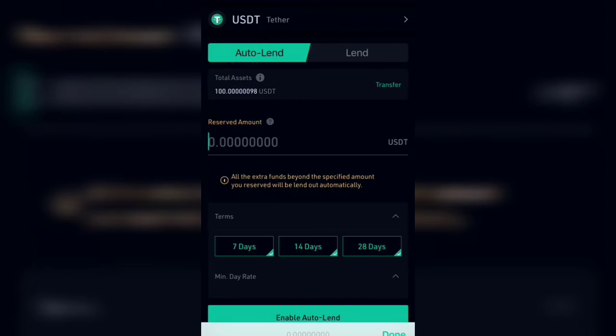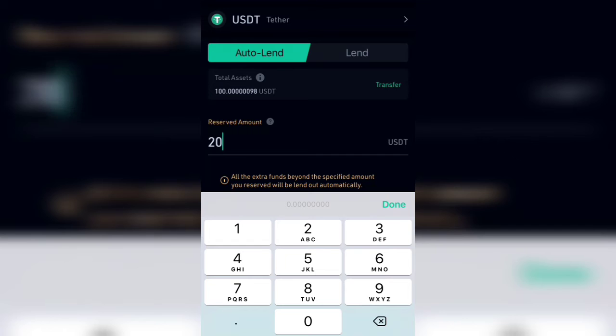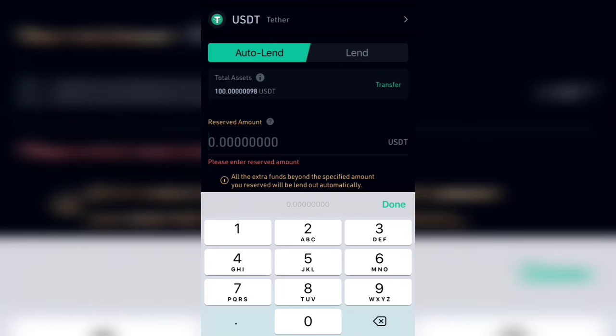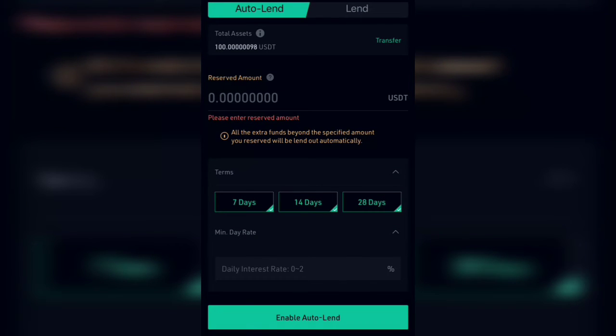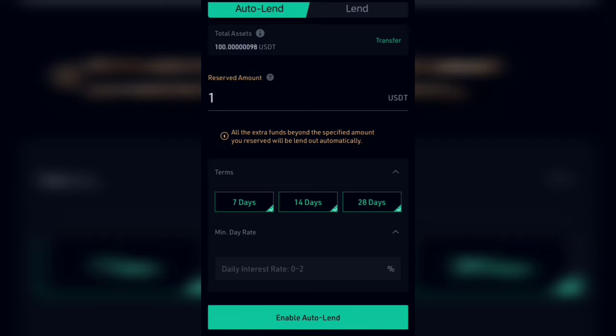So right here, for the auto lend function, you do not have the option to decide how much you want it to lend for you. All you can do is set up a particular amount you wish to be kept in reserves for you. So assuming I had 100 USDT in my account, I could put in my reserved amount maybe 20 USDT. This means that it is going to automatically lend out all the USDT funds in my entire Kucoin main account and reserve only 20 USDT for me. But right now, I really do not need any reserves, so it's going to automatically lend out everything. Although, okay, it's not letting me lend out everything in this case. So let me put 1 USDT as my reserve amount.